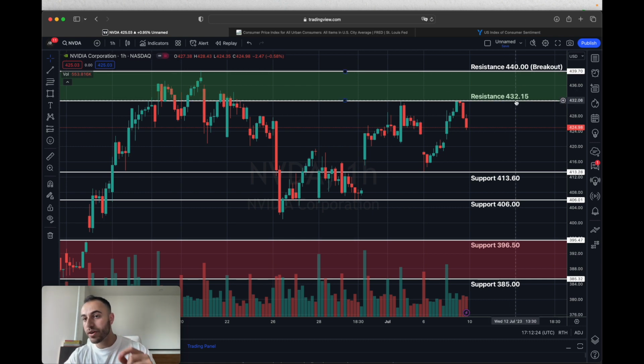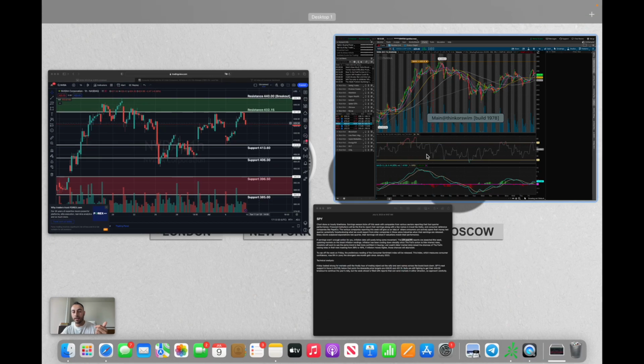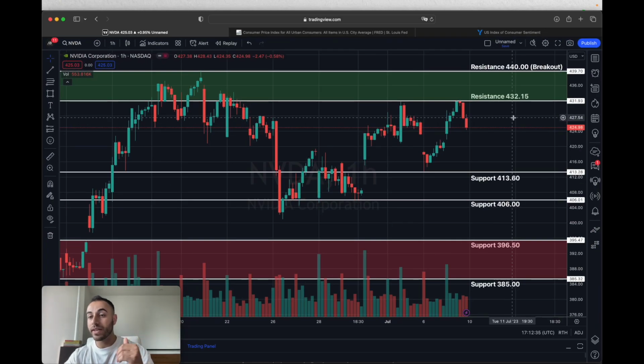But the true breakout is going to be above 440, which is NVIDIA's all-time high, right around the 439.90 mark. Let's call it 440. Above that point, it is considered to be a bullish breakout or a blue sky breakout, and it can rally on as long as volume and momentum is there. So you'll have to watch the stock closely and make sure that volume is present above 440, and then you would set your price target based on momentum.